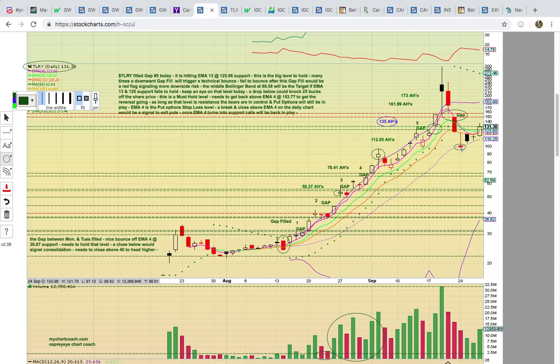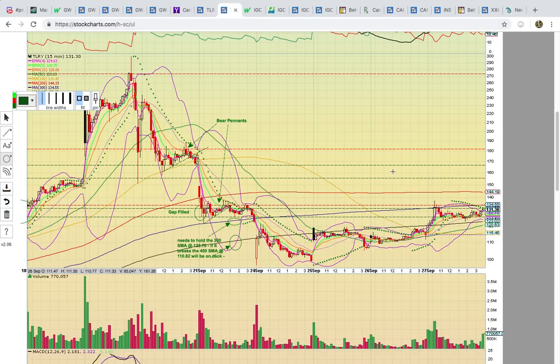It bounced right off the middle Bollinger Band. That was the perfect bounce off that level, so congrats to everyone that follows our strategy and loaded off of the middle Bollinger Band for a stock in the uptrend on a pullback. As long as support holds, that's the good low entry point, because the middle Bollinger Band is the bottom of the bullish upper Bollinger Band channel.